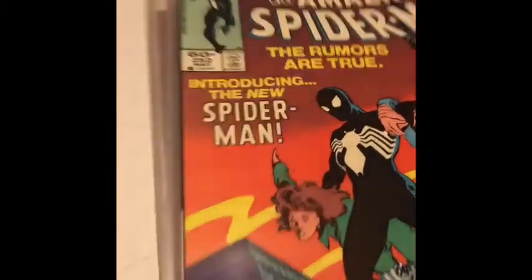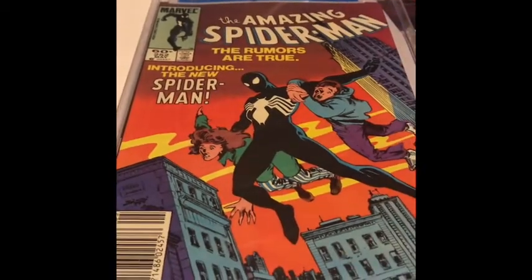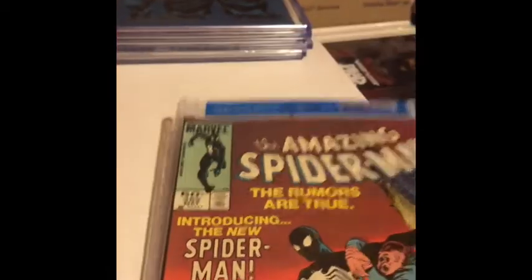Here is my Amazing Spider-Man 252 black suit. I bought this, but the crazy thing is, I've never taken it out because I bought it and they put this stupid security seal on here, and I'm so afraid to take it out that I'm gonna get it stuck on something. So I've kept it in here since I bought it. I want to. Like I said, here's a common theme. I need to get these graded.